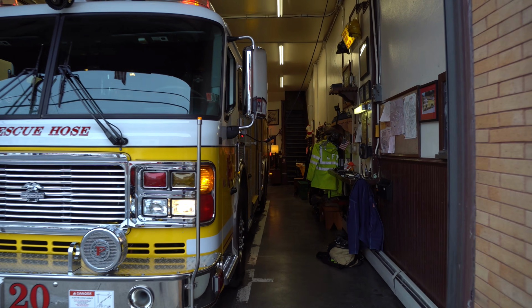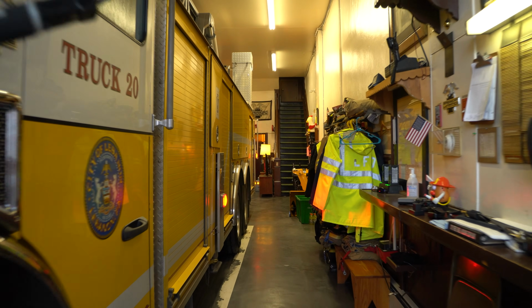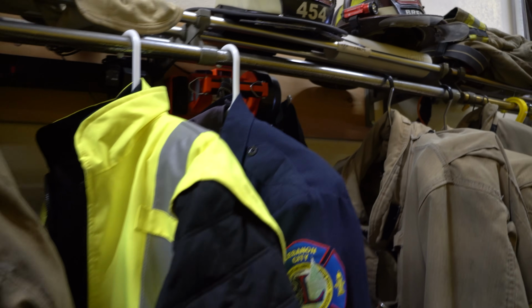The Rescue Hose Company number 4 houses a 42-foot long truck with a 100-foot ladder on top of it. So this truck is staffed by 2 full-time Lebanon City paid fire guys. They both get a driver and a rider.